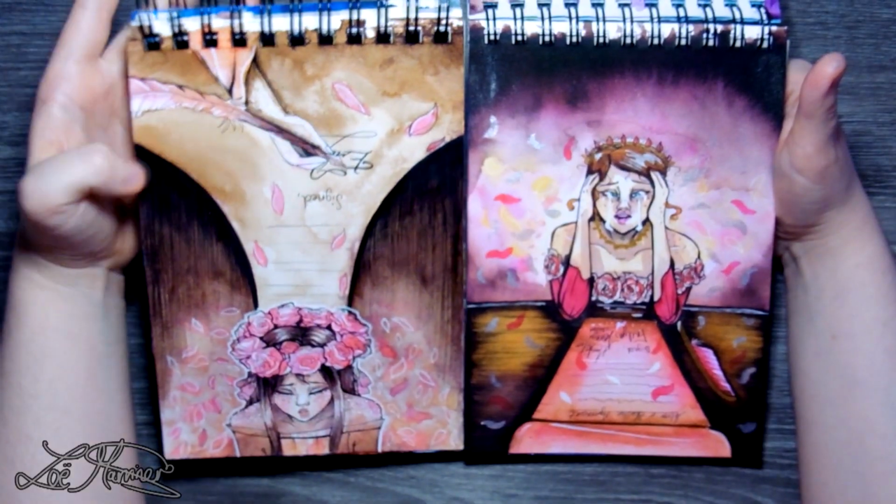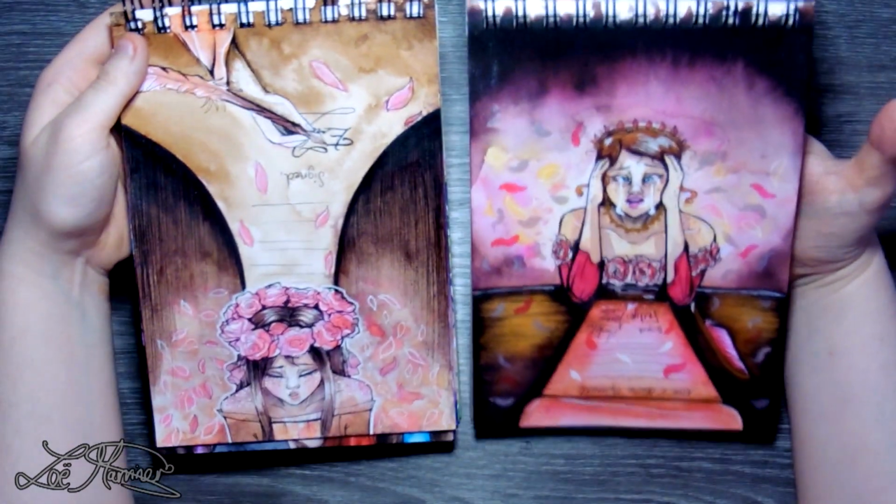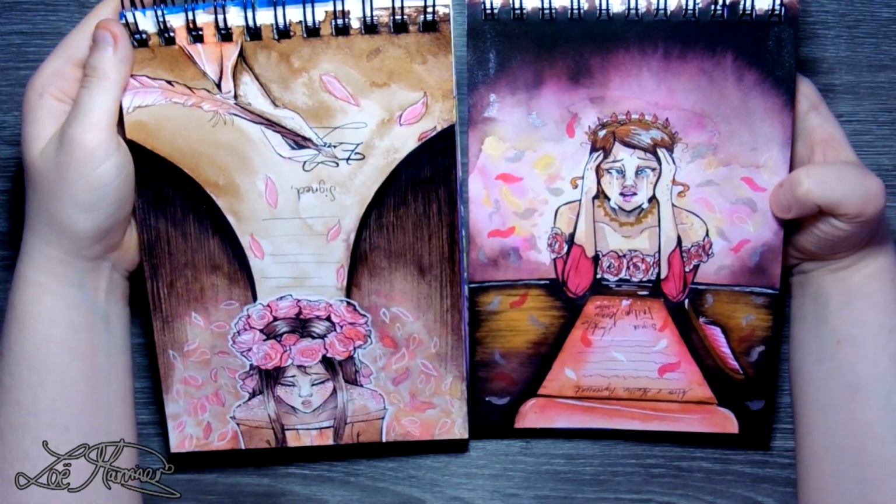Just to note that this was actually done with the Winsor & Newton drawing inks, so that's why the colours kind of look different. So day 28, Contract.